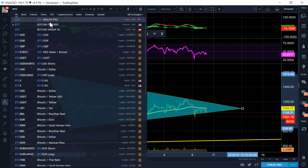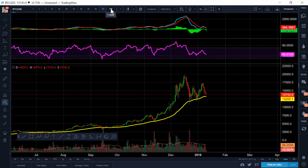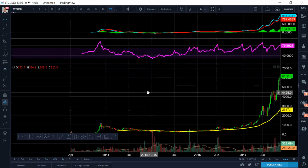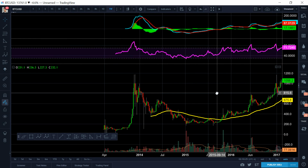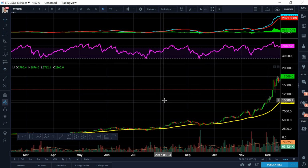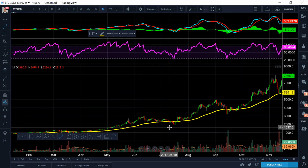Now, Bitcoin is on a tear right now as we speak. Where is Bitcoin on here for Bitfinex? There we go. USD, this is what we're looking at. So we're going to look at the weekly first of all. Actually, the daily is good. Nah, let's go to the weekly. Hold on. I think the daily would be better. I don't want to see that part yet. Okay. So this is what we see.